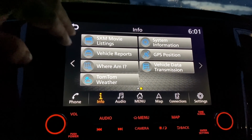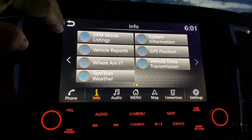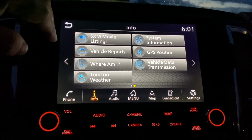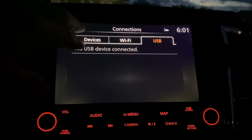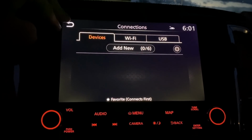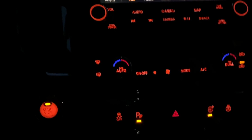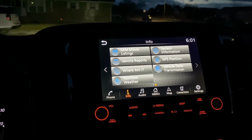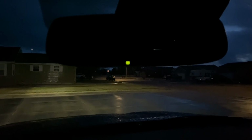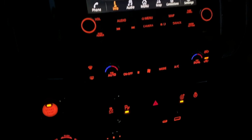SXM. We have connections for Bluetooth. I can do wireless CarPlay. We have connections for Bluetooth for your Wi-Fi, for plugging USB devices. And then we have, which I didn't set my phone up this time, usually I do. Yeah, some USBs there. So really, that is the entire dash. I don't have a digital rear view mirror, something other trucks have been getting, but that is the tech in this Nissan Titan.